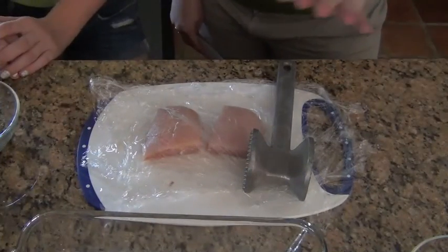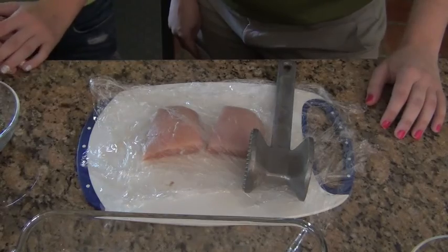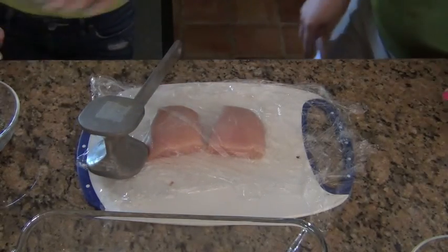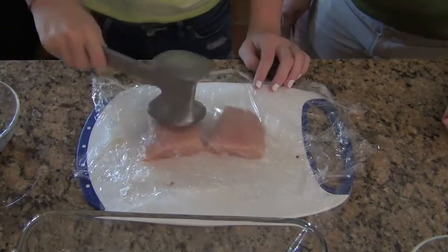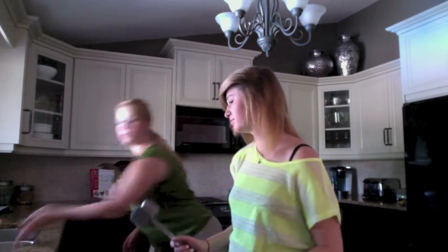So we have here chicken breast, which Maddie's gonna pound to make them a little bit thinner. So here you go, Maddie. Go ahead and pound them away. Yep, so the juice doesn't squirt everywhere. We're gonna be marinating our chicken. We are gonna be marinating it in adobo seasoning.